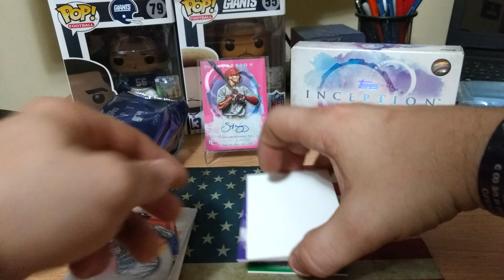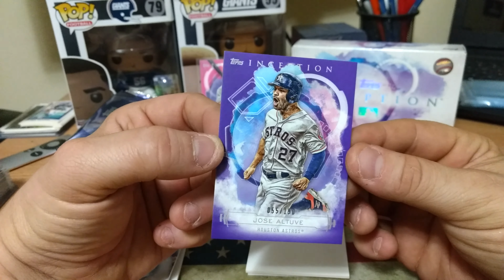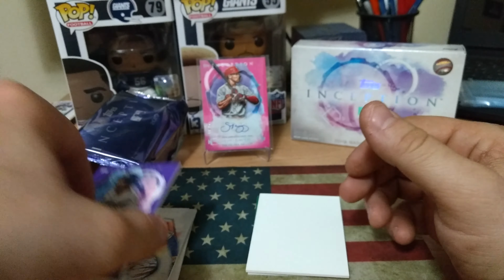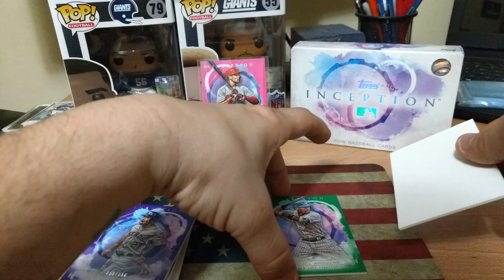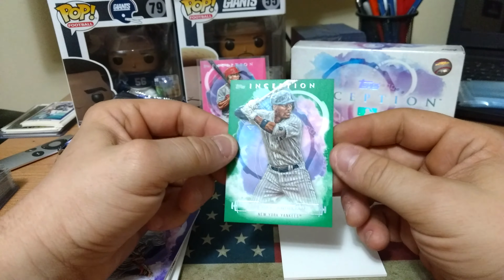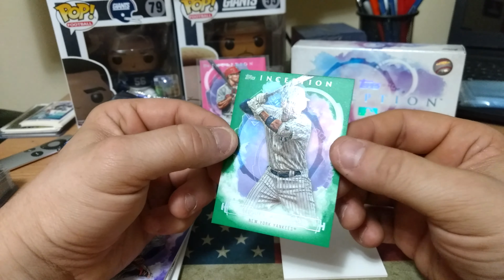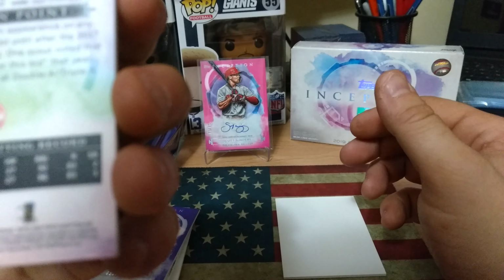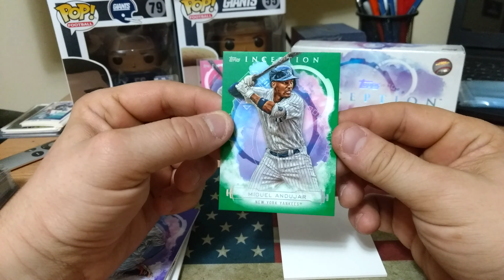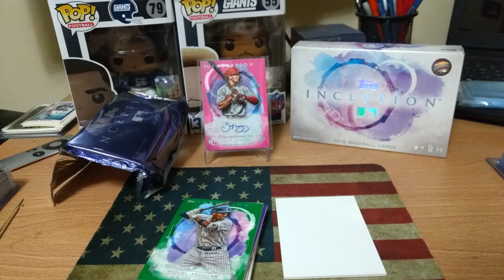Young guy. See if he turns into something. Nice purple Jose Altuve out of 150. Nice purple. And we got a Yankee. Of course. Corns are right there. But a Miguel Andujar. So not bad. Green. Not numbered. Nope. Not numbered. Just a green Miguel Andujar. So that's it. Not bad. Really enjoyed it. The cards are sharp.